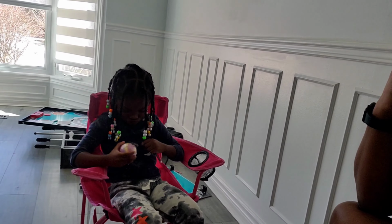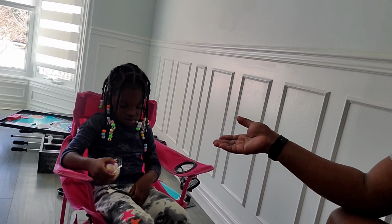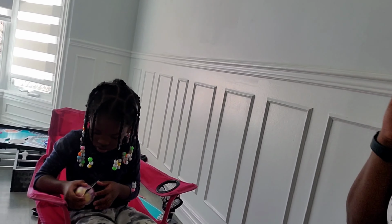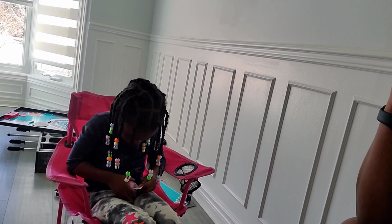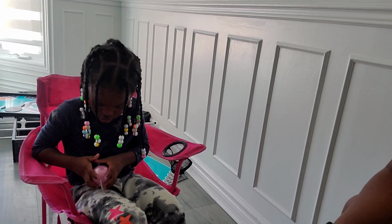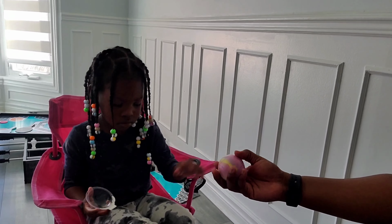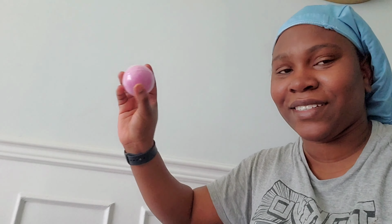Open it more, Titi. Okay, let me see now. Oh, the paper. Hurry up, because you're doing a good job. I think we definitely have to cut that, no? We have to take off this. Okay. So we have to take it out of the plastic. I can take that one. Oh my god, this one has a surprise in it. Listen.